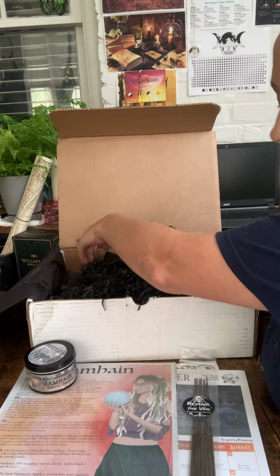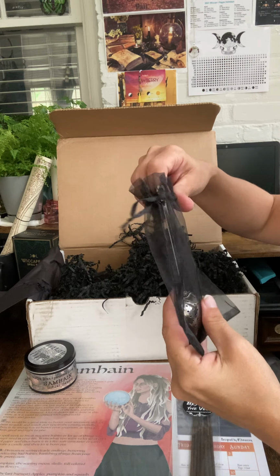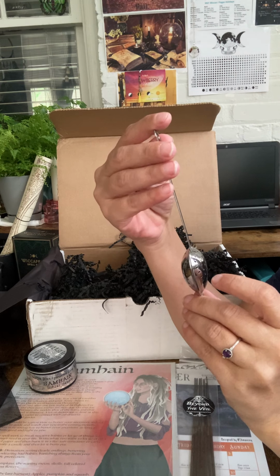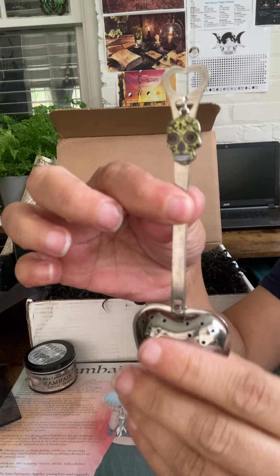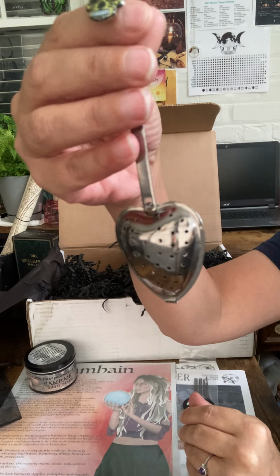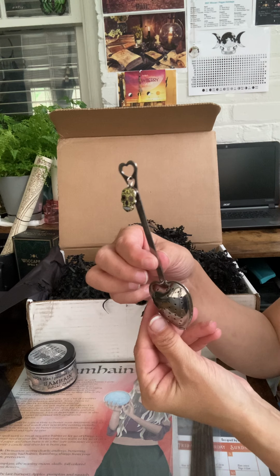Okay. Get this out of the way. I see this little black sachet, and it has, this is a cheese duper. I think that's what they're called. But isn't that cute? And it's got a little charm on it. Long handle, heart at the top. This charm is so adorably cute. And then a heart. I have an owl-shaped one, but this is the first one I've gotten in a box. I'm definitely excited about this one. Like it. So cute.